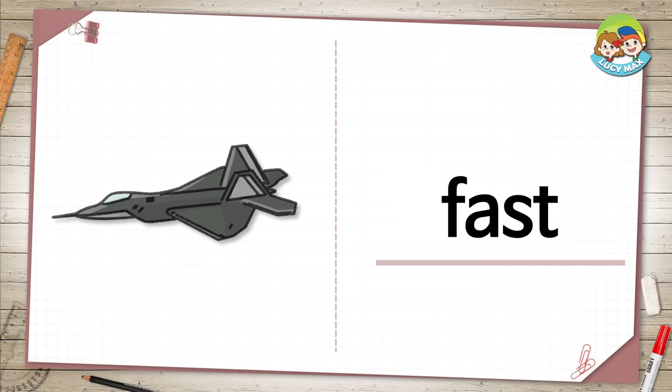Fast. A jet can move quickly. It is very fast. What else moves fast?